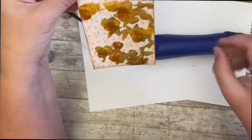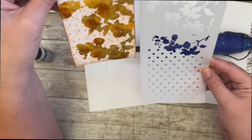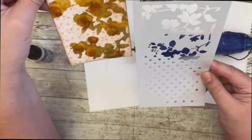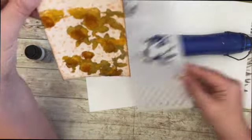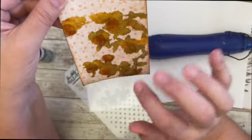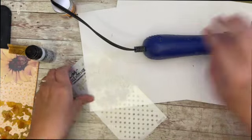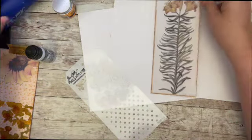It's pretty fun, even though it's not as clear. But if we look at this, yeah, there's not a ton of detail, but I think it's fun. And then this could be a little background layer. I think it's fun with the different mix of colors. All right, let's do the same thing.